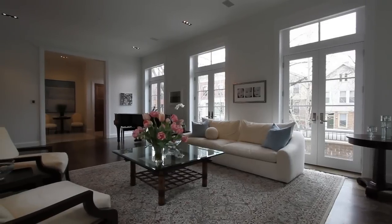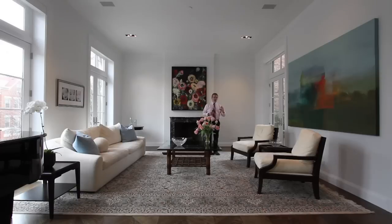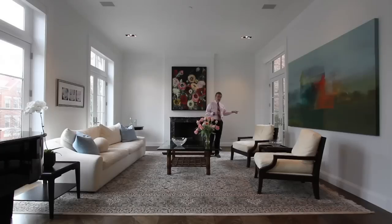And all that daylight is enhanced by the fact that the way this room is done is very crisp with the white walls and the white waterfall detailing around the doors and the ceilings, both here and in the dining room. You're in very large rooms, but it's a very simple and sedate feeling.